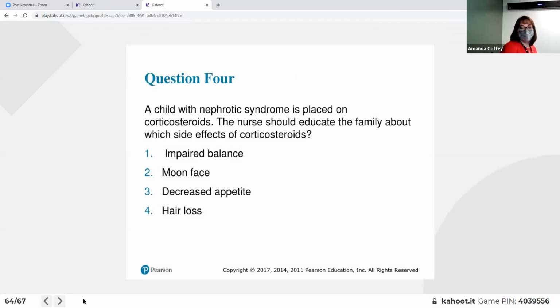Question 4. A child with nephrotic syndrome is placed on corticosteroids. The nurse should educate the family about which effects of corticosteroids. Okay? So we know what corticosteroids are, right? We have an idea. It's a steroid, prednisone, all those other ones. Okay. So someone said gain weight. It's going to cause them to have a little bit more edema. And there is one characteristic of steroids. Moon face. Okay. So if you know that, then you're going to know it's moon face.